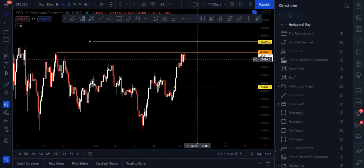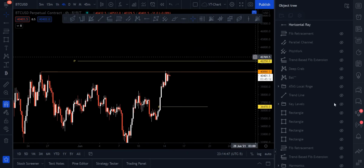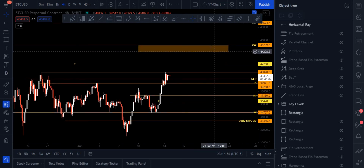So if this thing starts closing, even in my opinion hourlies or 4-hours, above this, we're going to see the pivot. And then ultimately for me, my target box for this is up here at this key level. It's a bi-weekly level. And there are a few other things that come in here, both Fibonacci-wise and harmonic-wise, for me to want to look there.